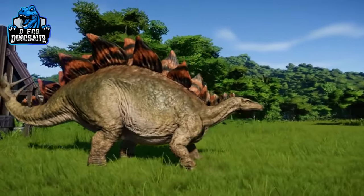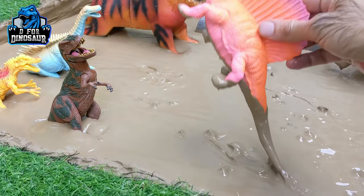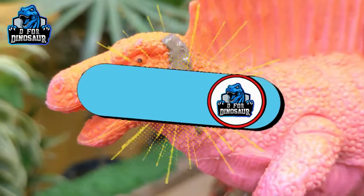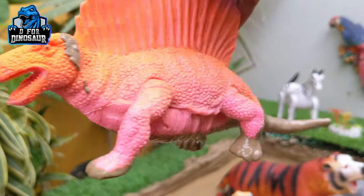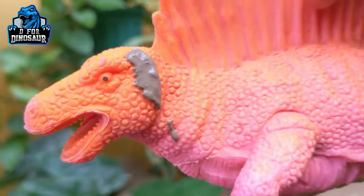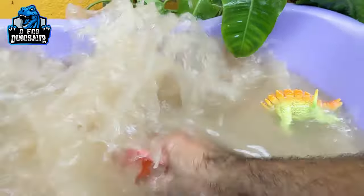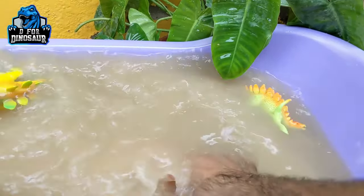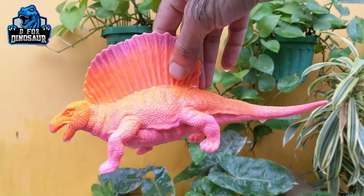The next one is Dimetrodon, another medium-sized but very fast carnivore dinosaur. Just look at his big spike. And they move with four legs. That's why they are so fast, and they have a big tail, which is very muddy. And his head is also very muddy. Let's wash him, kids. Let's have fun. Here we go, Dimetrodon.